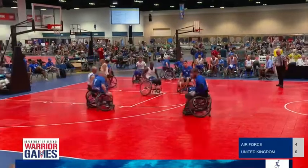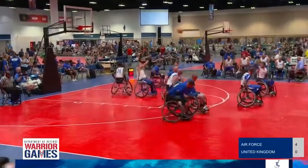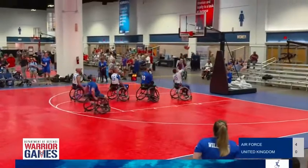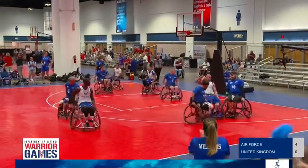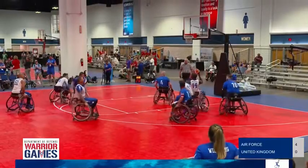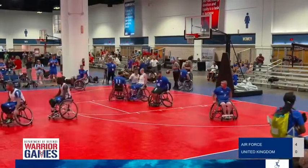Air Force on the attack, and we have a foul. Number 10, Joe Preston with the ball. Dumps back inside, and there's a steal for Air Force. Pushes it out. Fast break. Got to it, couldn't get in. Rebound, Air Force. Loose ball. And number 44, Josh Smith, corrals it. Loose ball again, hot potato. And the ball goes back to the UK.